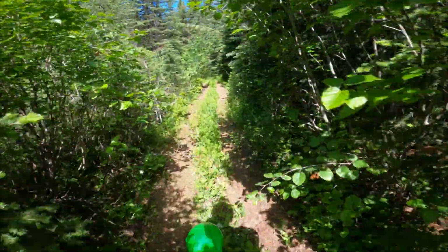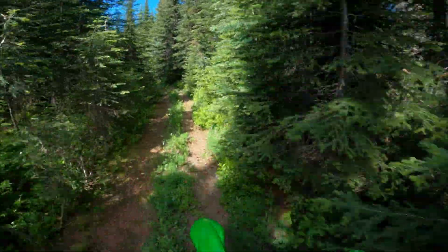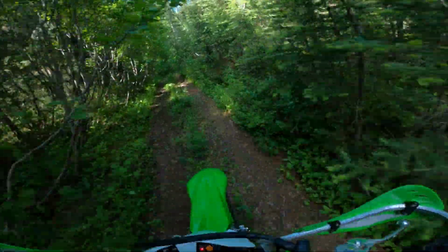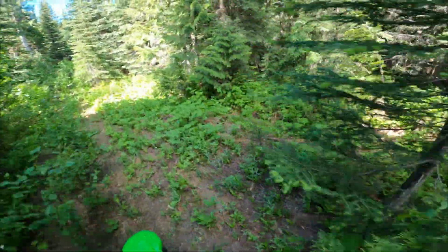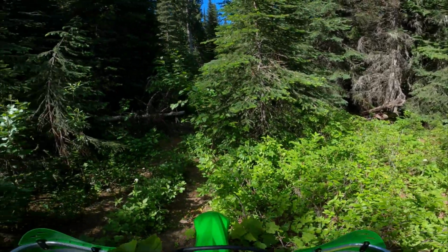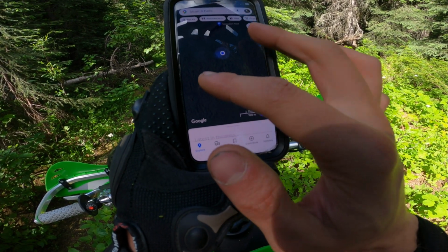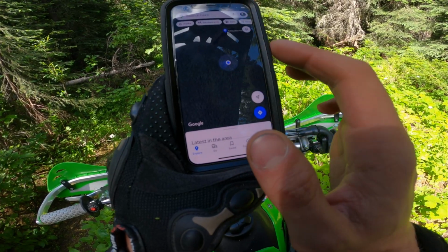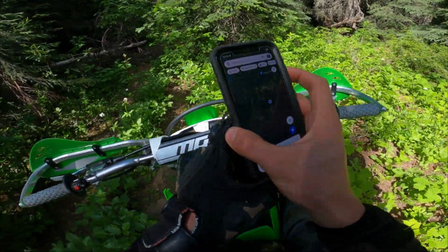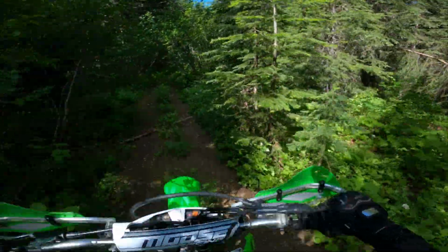Country right here. What these bikes are made for, man. Getting out, in some more playtime with these. Alright, I think it's time to check that map again. Oh, yeah, I'm pretty dead on. I'm gonna find a better entry point. Oh yeah, this is the spot I came in, right?